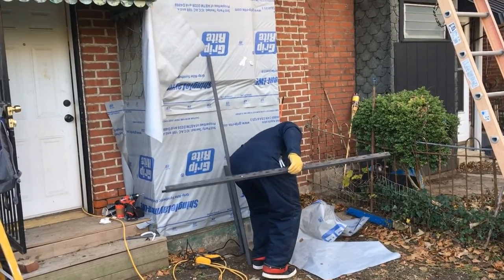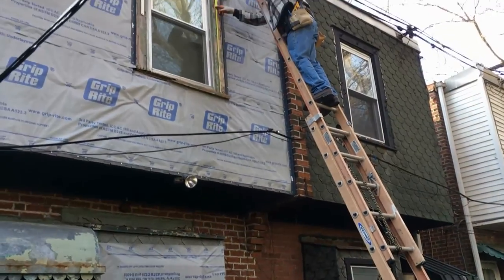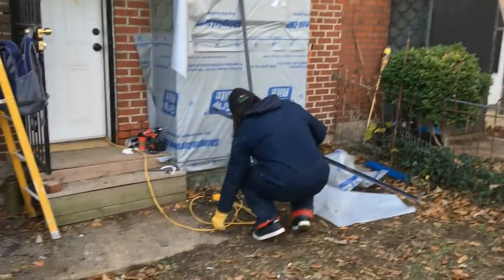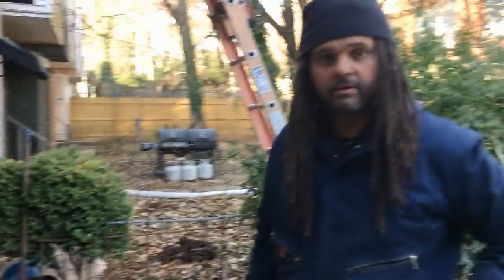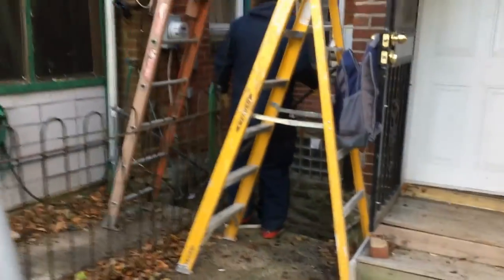It's all been mostly Dave, and then Craig is helping us. Dave's face will never be on camera. There you go. Coming by. Let me get by my ladder so I can get on my ladder. Yeah, there's a lot of ladders out here.